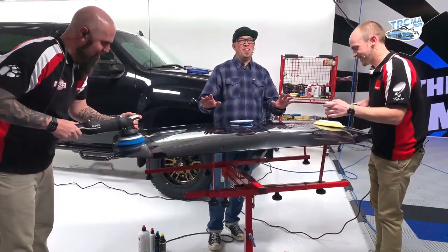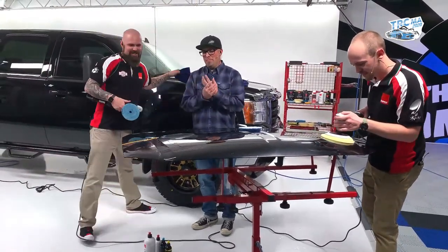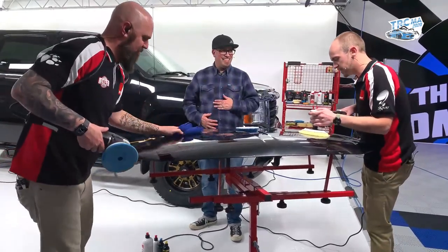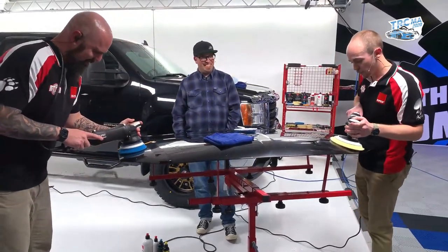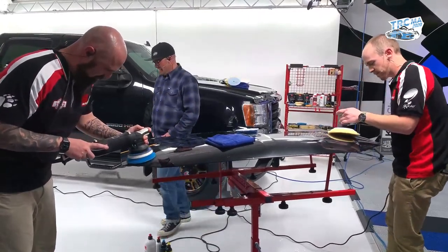Right there, right? Right in the middle. Whoa, whoa, whoa. A little too much on the machine there. I will say one thing I noticed immediately is the Uno Protect on the rotary is probably one of the smoothest products I've ever experienced. Especially with a little pass.